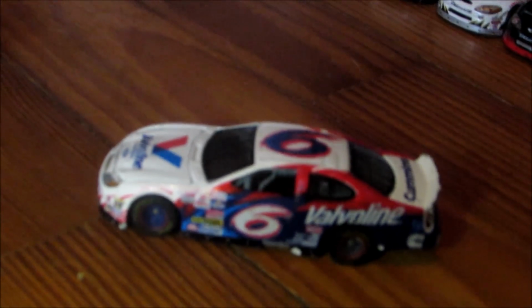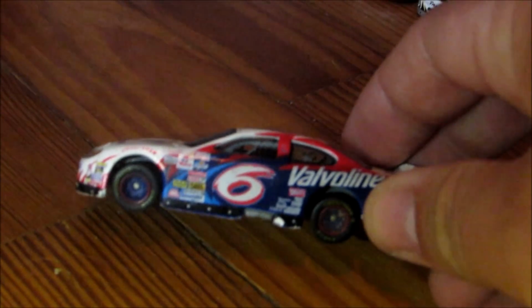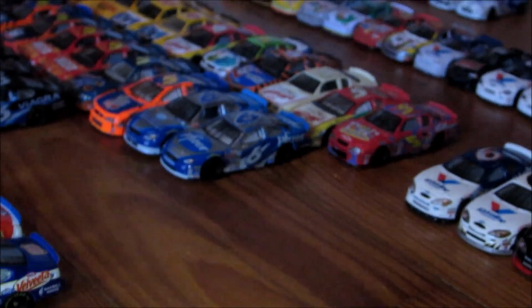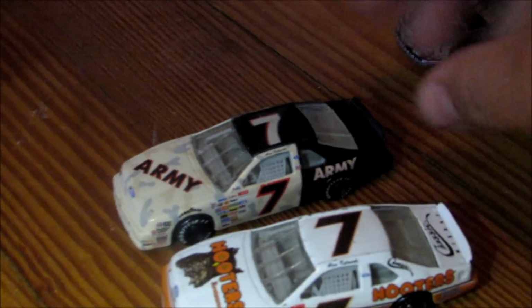So yeah, I just wanted to say, Mark Martin though had some of the best paint schemes. This is really nice looking, very colorful, colorful in the right way. And then I also have some Alan Kulwicki cars, which is pretty cool to see.